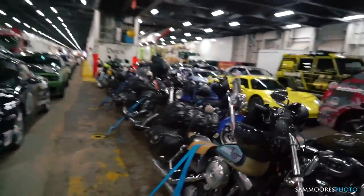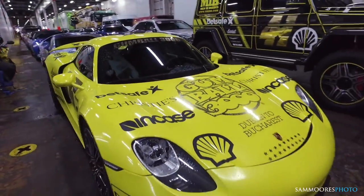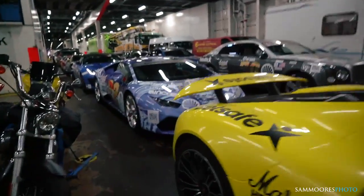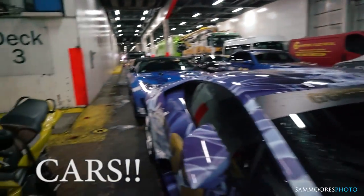Here we have the 98. There's a nice, lovely yellow wrapped 918. I believe it's silver underneath. It was actually on the rally last year as black, and it has the plate HE11, which I've actually photographed for the last three, four years, all on different plates, which is kind of cool.